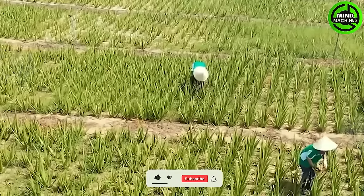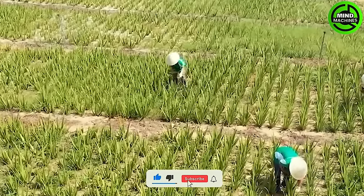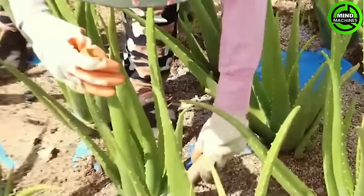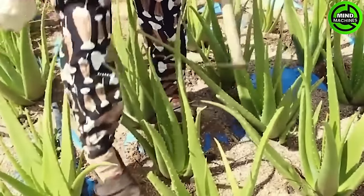Asian aloe vera, with its gel extracted from the leaves, proves to be an astounding skin moisturizer. It offers soothing and softening effects, particularly beneficial for dry skin.